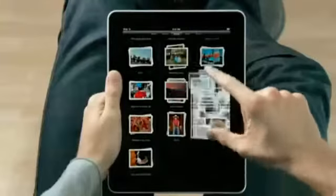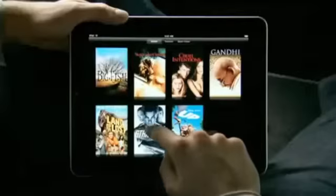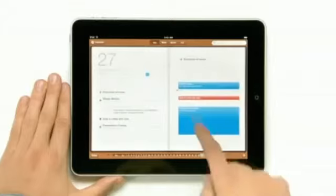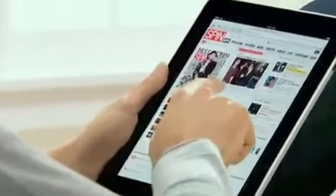We looked at the device and we decided, let's redesign it all. Let's redesign, reimagine, and rebuild every single app from the ground up, specifically for the iPad. And with this large a display, you get apps that aren't just a little bit better than their smaller counterparts. You get apps that are order of magnitude more powerful. The iPad is the best way to browse the web.